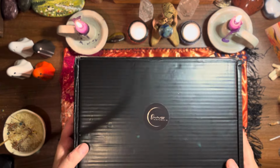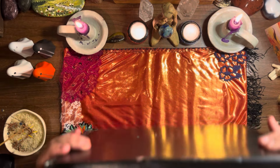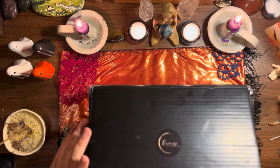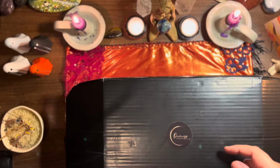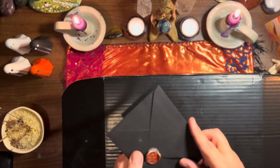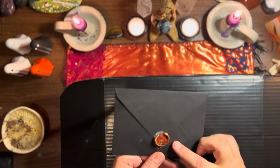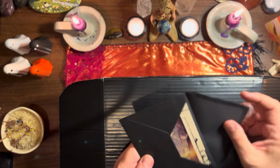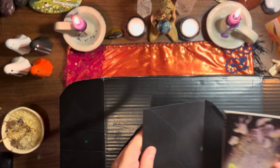Yeah, so I haven't opened it yet. I've just taken the plastic off. Oh, knocking the arm of the camera. Oh, look at this. I love the black. The black is cool. Oh, we've got another little one of these. Maxwells. A Maxwell. A wax melt, which are pretty cool.